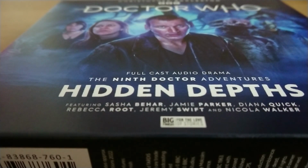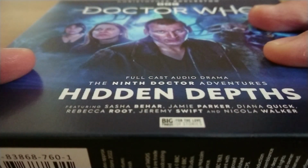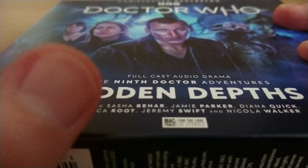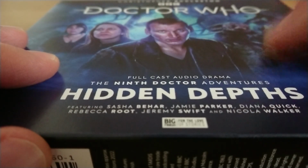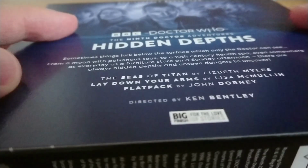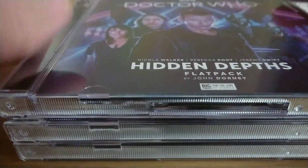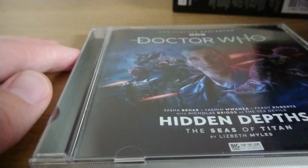In today's video I am reviewing and unboxing Doctor Who the Ninth Doctor Series 2 Volume 3 Hidden Depths. So you can see from this front cover we've got the Ninth Doctor, a couple of his old companions from his time as the Eighth Doctor and a couple of enemies, including a very familiar face there. Same artwork is reproduced on the back, and then inside we've got all three stories on separate discs, just like the old days.